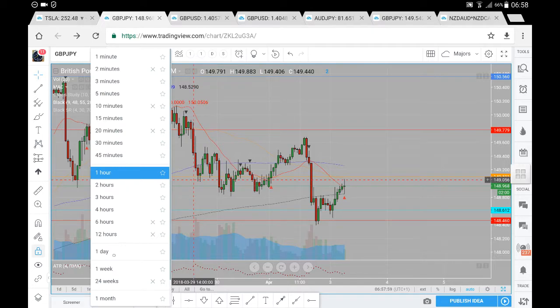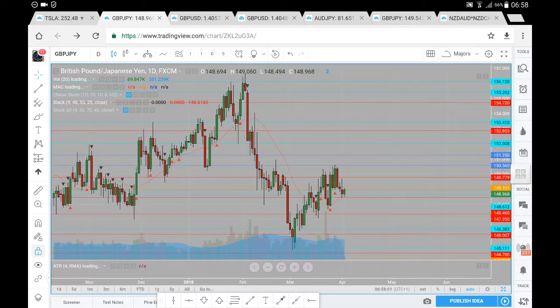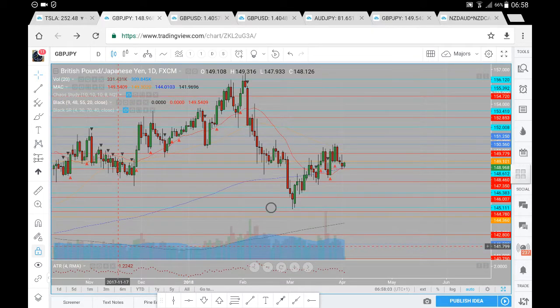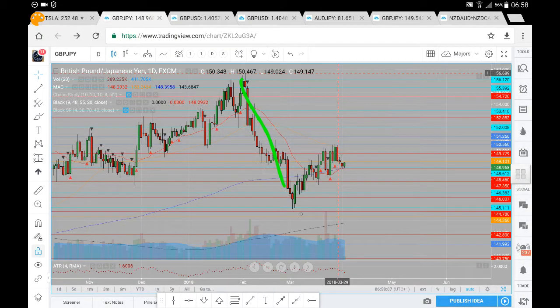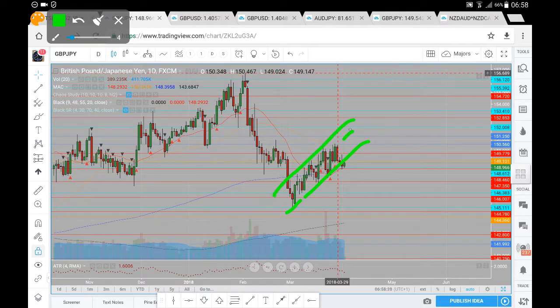We'll have a brief look at the daily chart just to see how prices are developing here on the pound against the yen. As we were saying from our previous videos, we've had a strong progression to the downside, even though we've seen this recovery to the upside. It has not had the conviction suggesting that the bulls are in complete control of the market. There suggests there is a bit of a bearish overhang in this market at present.